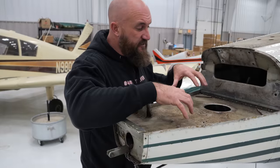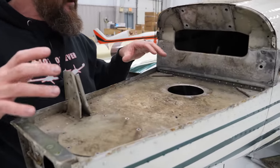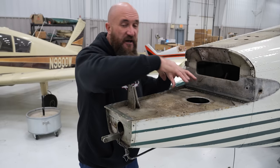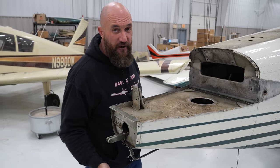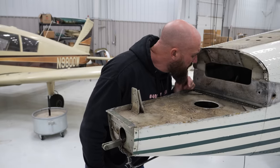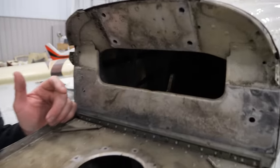I'm gonna get the rest of this cleaned out. The only thing we really gotta get cleaned on the 401 is this tail area right here and the inside of the tail. Now we don't have Joe here to crawl into the tail, so I'm gonna try to fit myself. I think I can fit in there? Am I actually gonna fit in, or am I gonna get stuck in the tail?